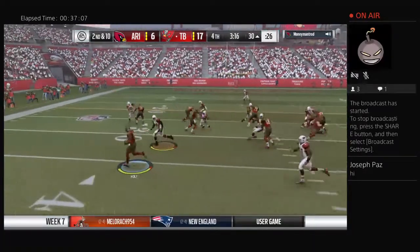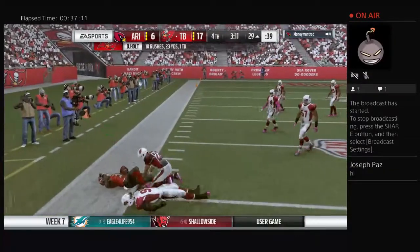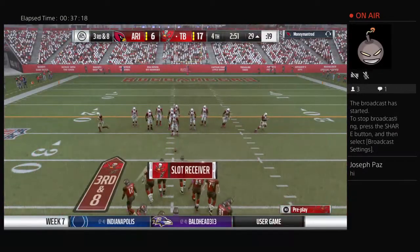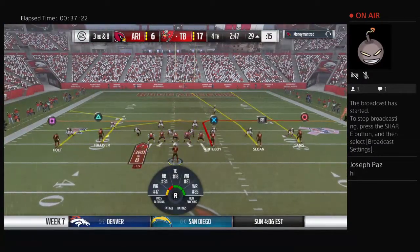Now a handoff as they run left side. And he'll fall forward to the 29-yard line. He only got a couple on that one, so not a ton of help. They'll have a 3rd and 8 forthcoming. They got to get to the 20 to keep the drive alive on third down. Now let's go.